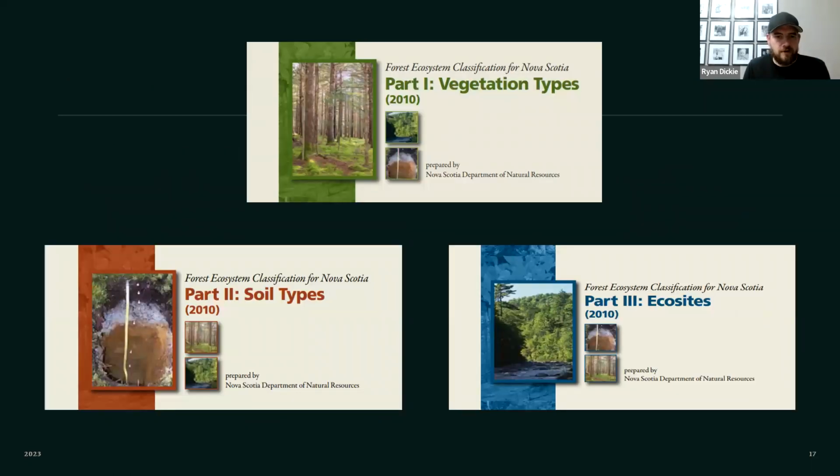This is just three pictures here. This is the forest ecosystem classification for Nova Scotia. I really want to highlight that anyone as a landowner should know, you don't need to know any of the information in these, but you should know that they exist and that forest professionals really should be using these.